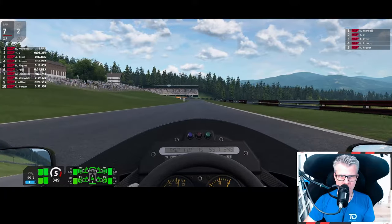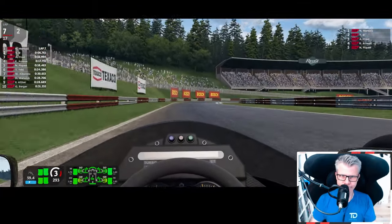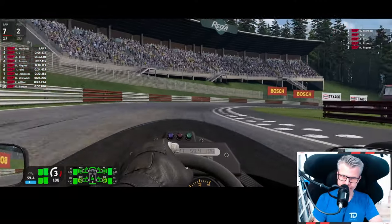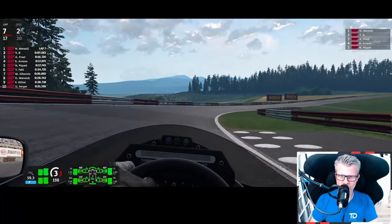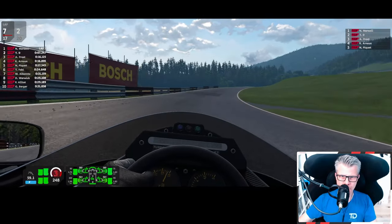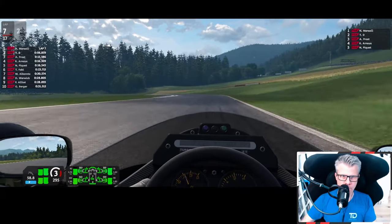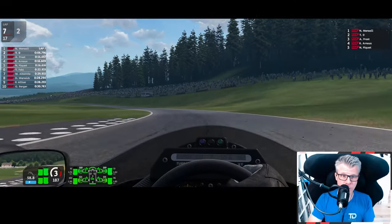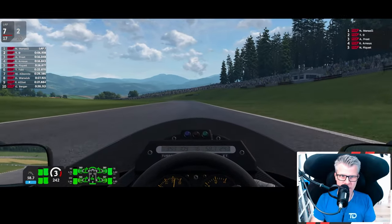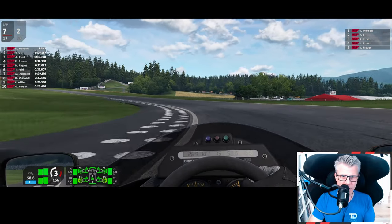Tires shouldn't be a concern here. One of those tracks that is not so bad on the tires. And it's really a blast driving these cars here. The more I do it, the more I get confident taming these predators.